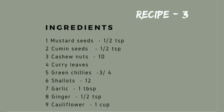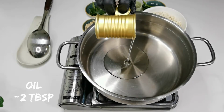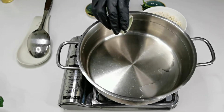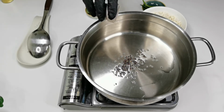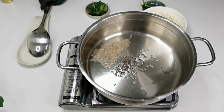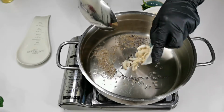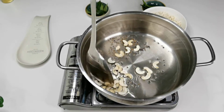These are the ingredients to make cauliflower rice. To make cauliflower rice, add 2 tablespoons of oil in a pan. Season this with half a teaspoon of both mustard and cumin seeds. Let's wait for the mustard seeds to crackle. To this, add 10 cashew nuts. Fry this for 30 seconds.